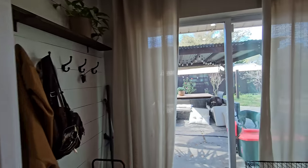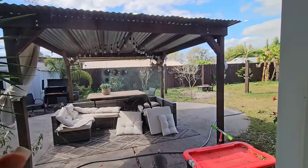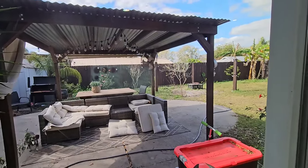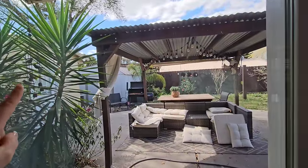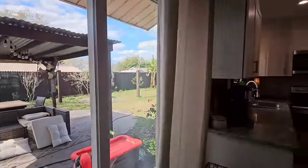And then look at this. She's on the couch. Busted. This is why I can't keep nothing nice. But yeah, that's our backyard. Very, very nice. And then our laundry room is actually in this shed right here. So that's where our laundry room is. But that is the house.